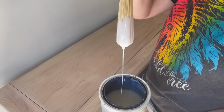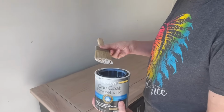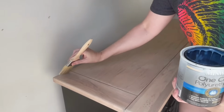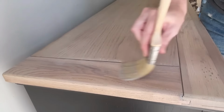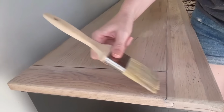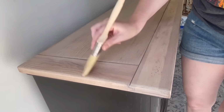I'll finish the top of this dresser off with Minwax 1-coat polyurethane and a paintbrush. I'll go in the direction of the wood grain to apply this, and this will just ensure that this dresser has plenty of life left ahead of it to help deter any bumps or scratches.